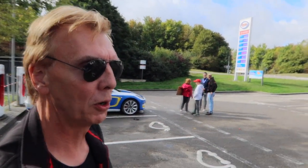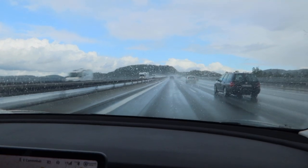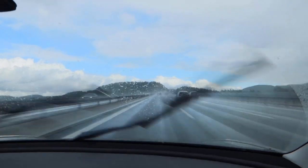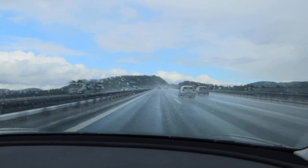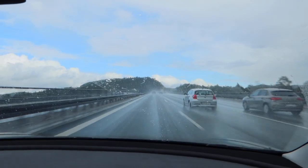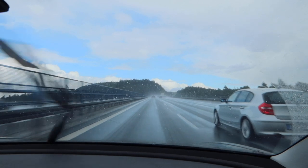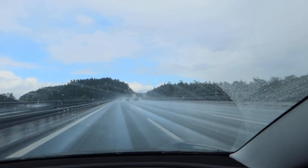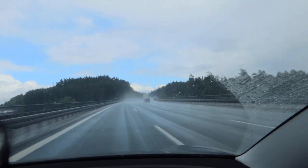Here the race is going on. So that's usual weather in Germany. Usually it's raining. No, you don't think so. He said that's only when Americans pay their tax in Germany. We don't pay taxes. Just enjoy your roads.